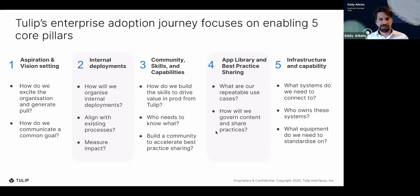What skills and capabilities do we need to set up in order to get the most from an enterprise program of Tulip? I think every company we see sets this up a little bit differently, but we're definitely seeing some core things coming through that are particularly successful.